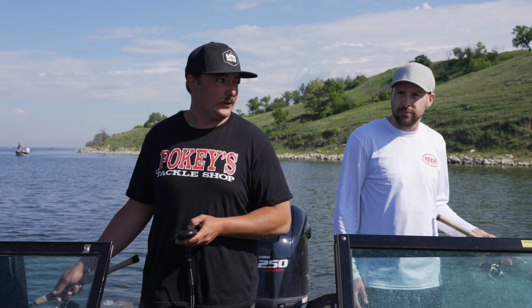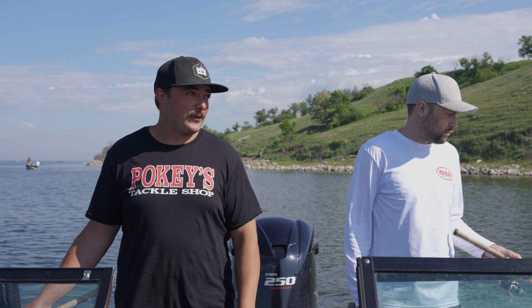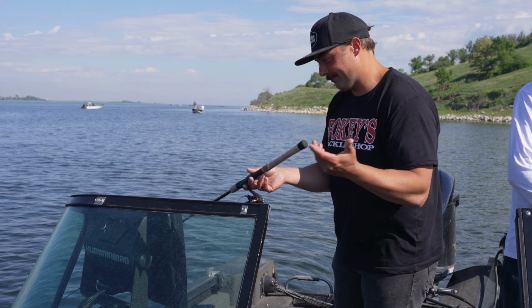It is early June, and lilacs are blooming. If you know, you know. Walleyes are scattered right now, but they are definitely putting on the feed. I am Lindy Riggin, and here we go again.